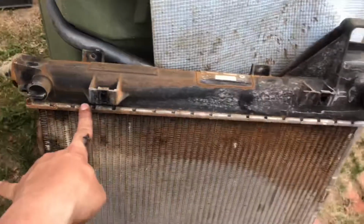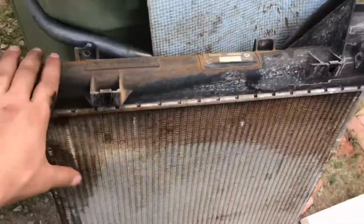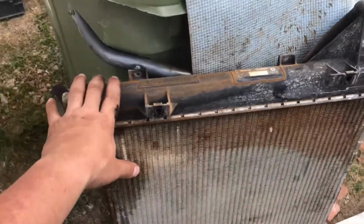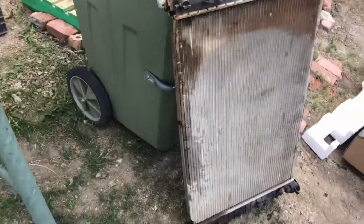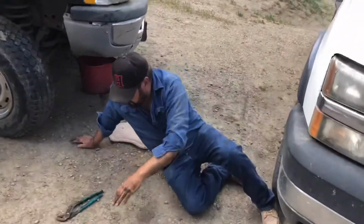But yeah, we went ahead and obviously took this guy off. It was no good. It was out of commission. But yeah, I'm glad we got a new one in because we do need the truck. So just finishing up here, and then here.